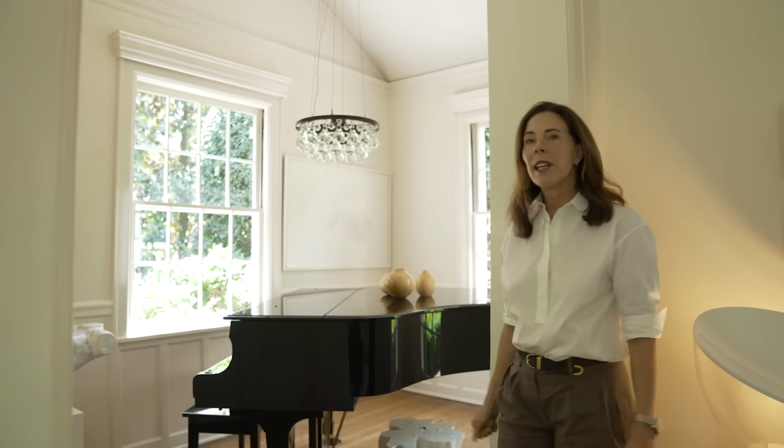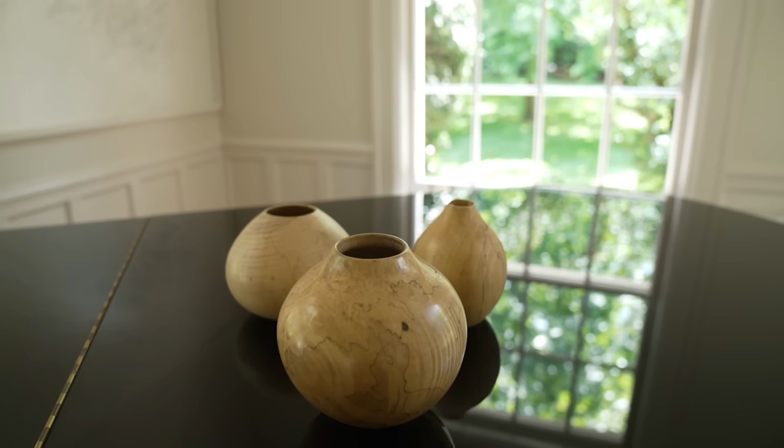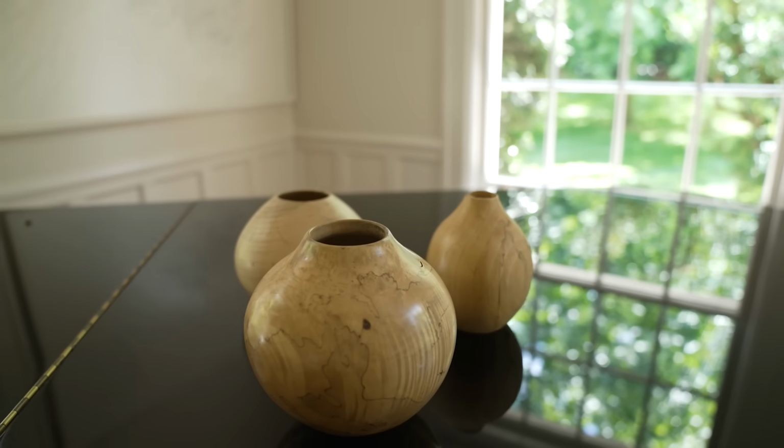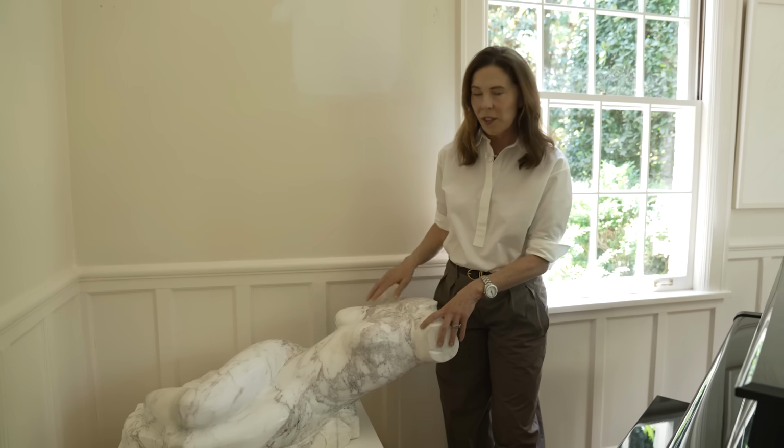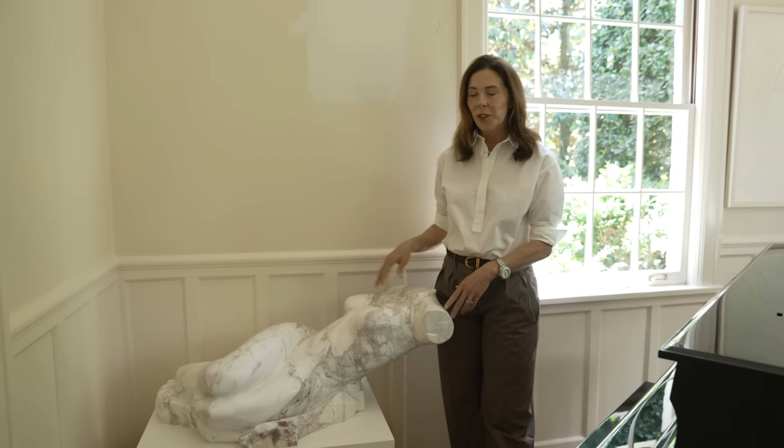The bowls on the piano are done by my father. He's a wood turner, so I have a lot of his pieces. So this is a marble sculpture that I did, and it's the largest sculpture I've done in marble thus far.